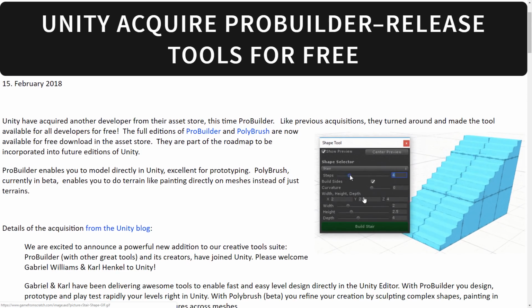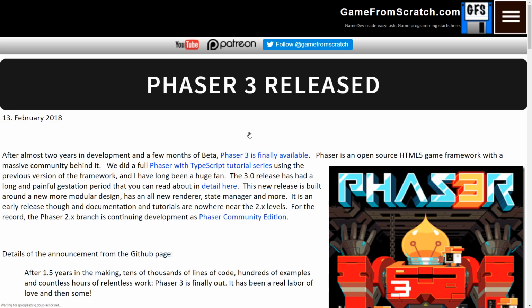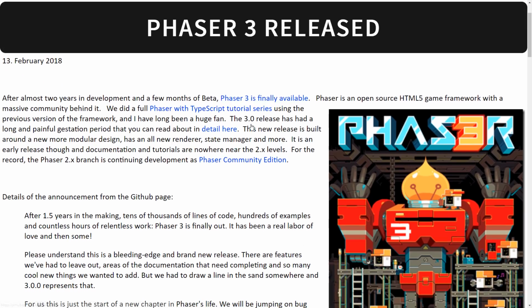Next up, we have Unity acquired ProBuilder. This was really cool. ProBuilder is a procedural geometry generation system. There was another aspect to this also called Polybrush, and the coolest thing is as time went on, first they made it immediately free as an add-on. Now this is essentially part of Unity itself. That was a really cool development, and again, Unity and Unreal competing with each other over who can out-free each other this year. Another major release this year is Phaser 3 was released.